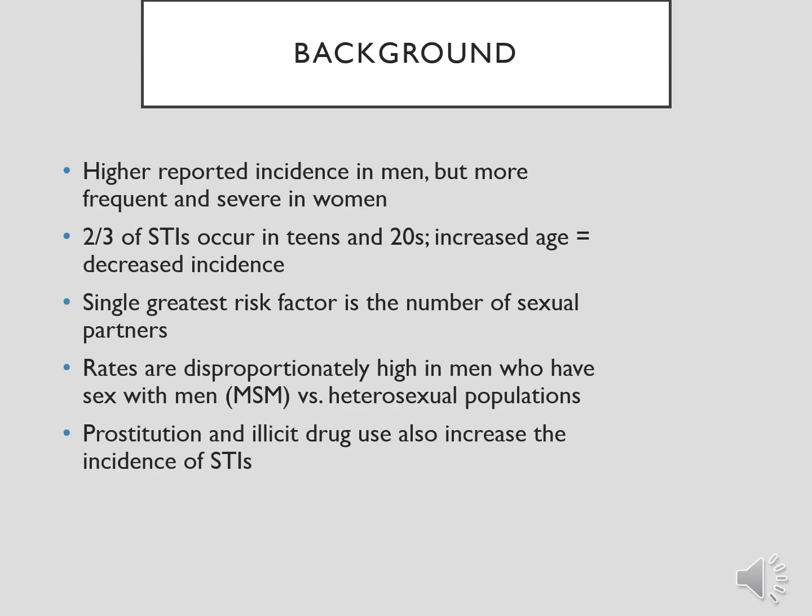To provide a little background on sexually transmitted infections, there is a higher reported incidence in men, but more frequent and severe in women. Two-thirds of STIs occur in teens and people in their 20s. Increased age equals decreased incidence.